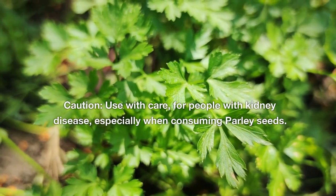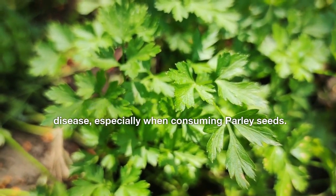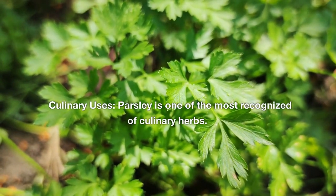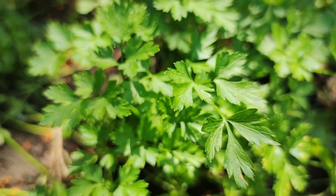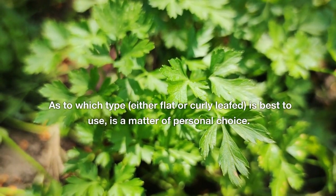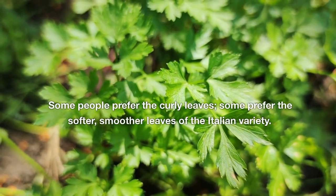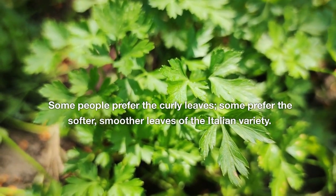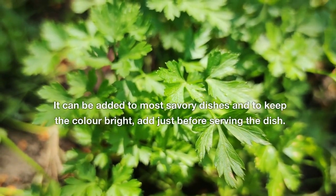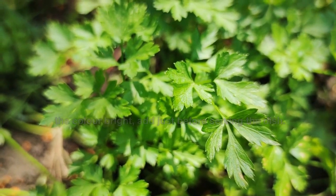Caution: use with care for people with kidney disease, especially when consuming parsley seeds. Culinary uses: parsley is one of the most recognized of culinary herbs. As to which type, either flat or curly-leafed, is best to use, is a matter of personal choice. Some people prefer the curly leaves, some prefer the softer, smoother leaves of the Italian variety. It can be added to most savory dishes, and to keep the color bright, add just before serving the dish.